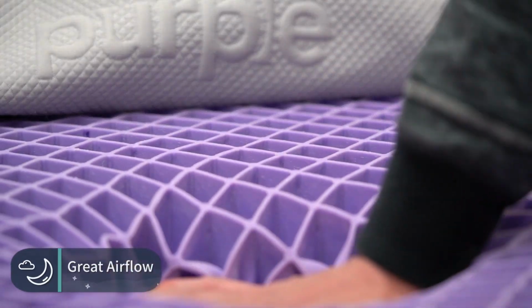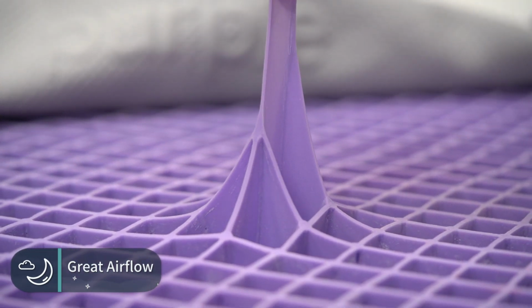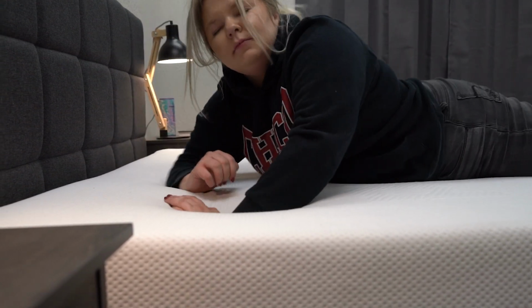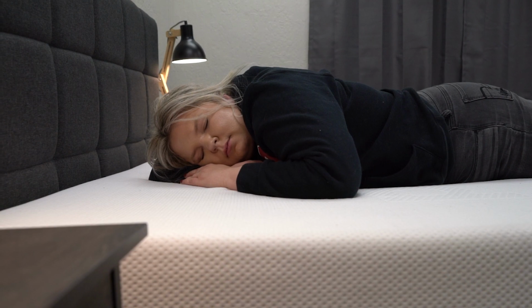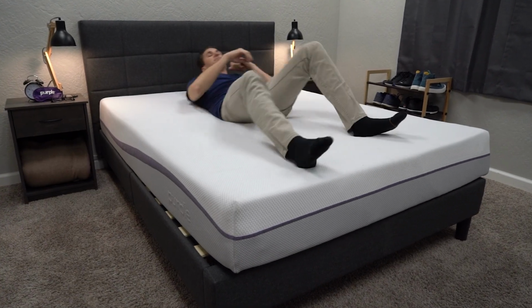But the main reason the Purple mattress made this list is because of that airflow. So since the hyperelastic polymer is laid out in a grid format, it's not going to be one flat surface. Now, if you change between different sleeping positions, you might feel some of the air move, since that hyperelastic polymer is in that grid format, tons of room for air to move through the mattress. And almost when you jump on it, you might find the air to kind of push through it as well.